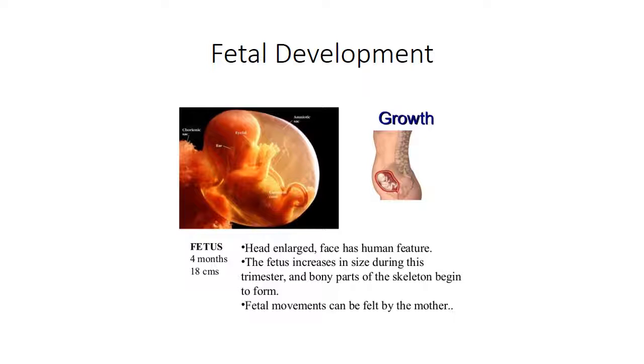The embryo becomes a fetus from approximately the beginning of the 5th month of pregnancy. You see a little fetus, which is actually like a baby. It can move, and the mother feels the movement of the baby. It can push the walls of the placenta, of this big sac that encloses the baby.